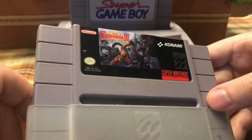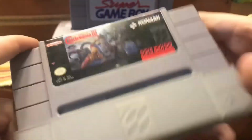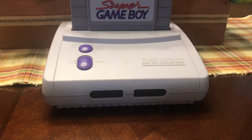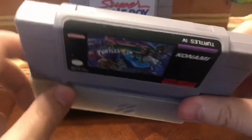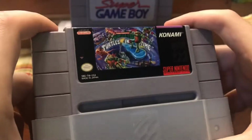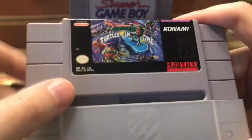Castlevania 4. I played a little bit of this, but I really enjoy Castlevania games. I got this in a trade a couple months back. TMNT Turtles in Time, or Turtles 4. I beat this game in one setting. It was pretty fun. I'm not a big fan of beat 'em ups, but this was a fun one.